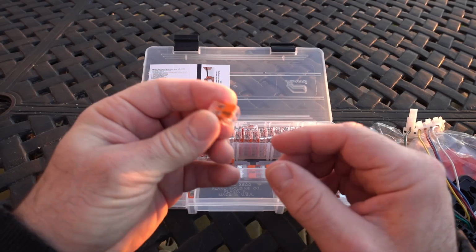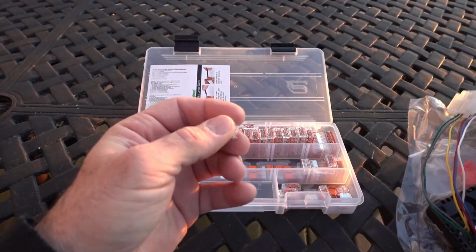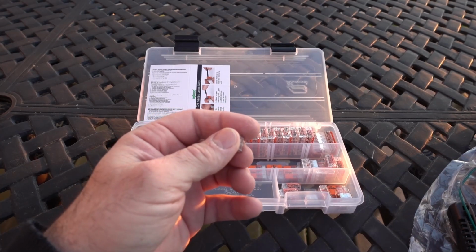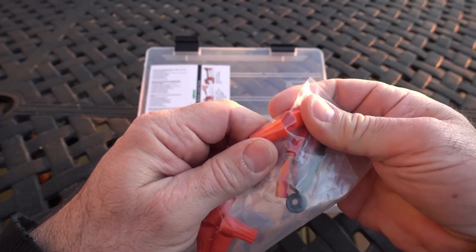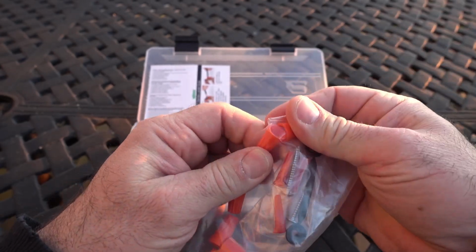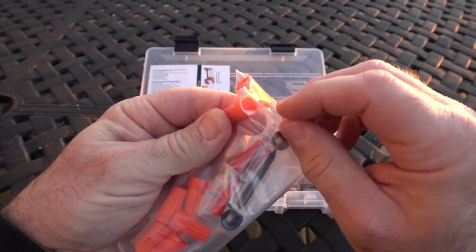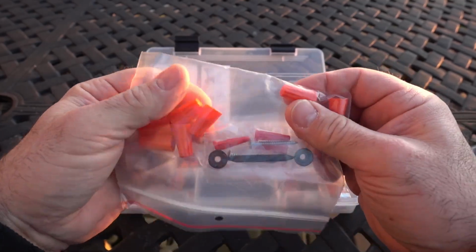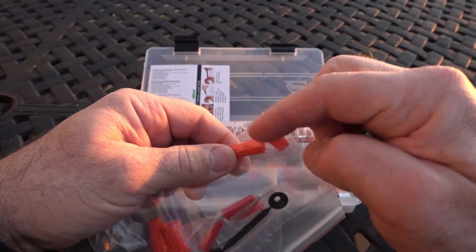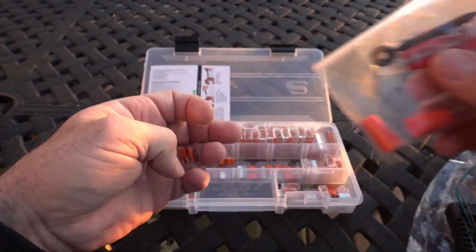So the way it works, typically this kit here comes with the wire nuts. You would put the two wires in after the insulation has been trimmed off of them, slide the two wires in there, twist them together, and then twist this on, and that gives you a somewhat secure connection. You should use black electrical tape on it after you're finished with it.